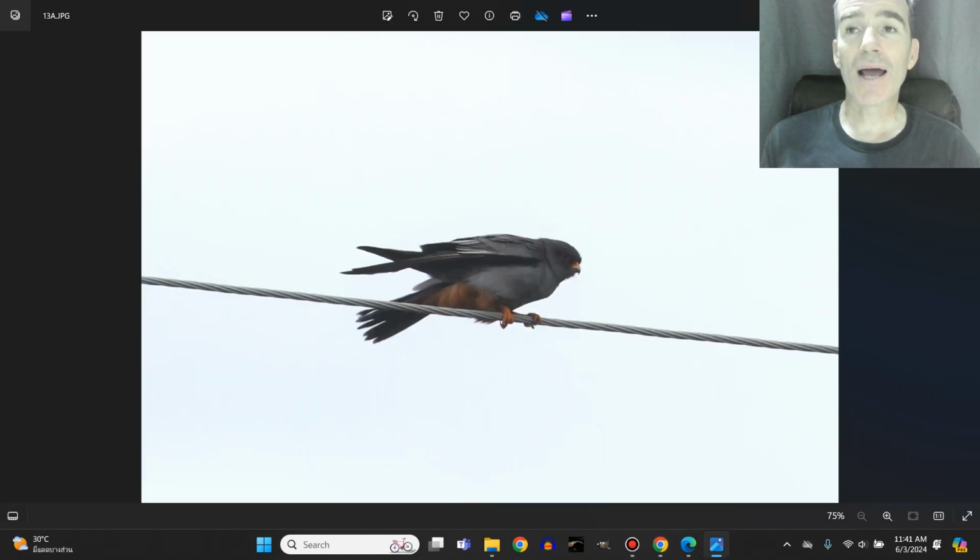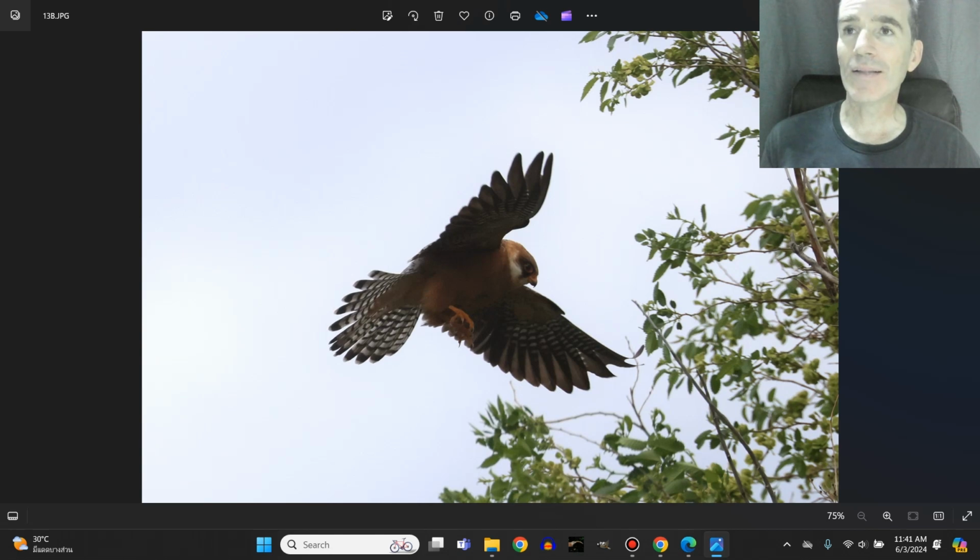And on the drive out there, we saw some of these beautiful falcons called the red-footed falcon. This is a male here, and the female. These fly all the way to southern Africa. You get a lot in Botswana on their wintering grounds, and they fly up here to breed.